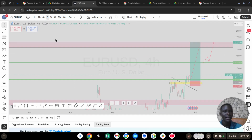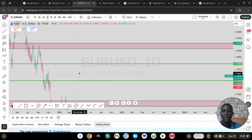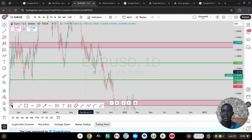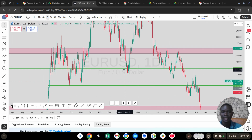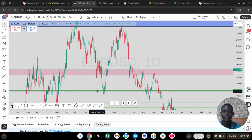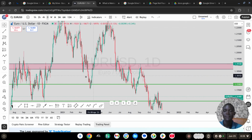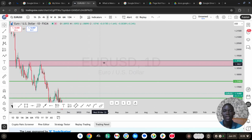Why am I saying this zone? If you come back to the daily time frame, I only use the 4-hour to get entries, but daily and weekly I use for my analysis, guys. If you come back to this zone, you can see it is a strong demand zone. Whenever the market breaks it, the market will come retest it and go all the way to the upside, a very huge amount of pips. That gave me the potential that this market is still going to continue rallying. If it gets here and we retest it, I'll add more entries all the way to this zone.